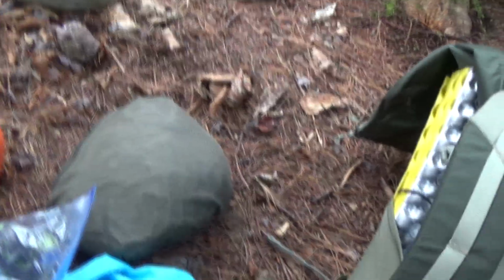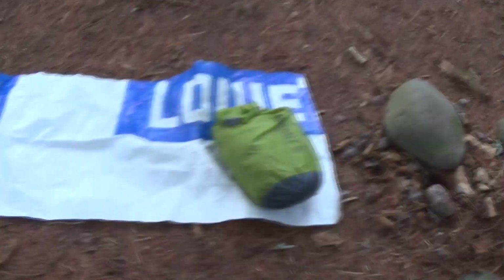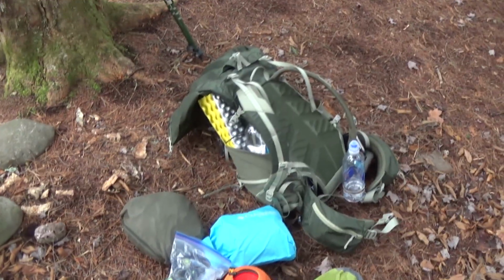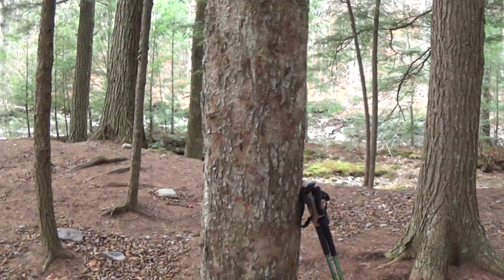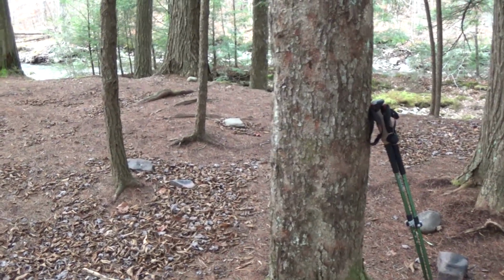My Toaks cook kit with my Sea to Summit cup, and this is my Sea to Summit 13-liter clothes bag. That's what that is there. So there's the Granite Gear. I'm going to live right here between these 2 trees, that tree there and that tree there. So alright, let me get on my way, and we'll get back to you in a little bit.